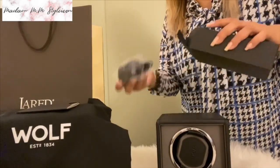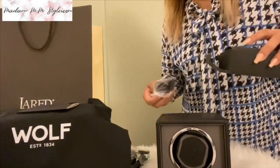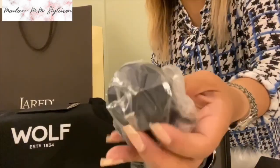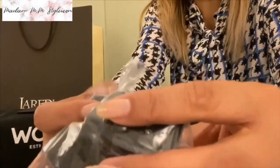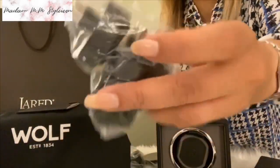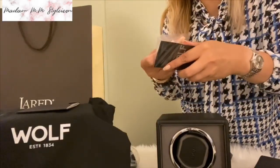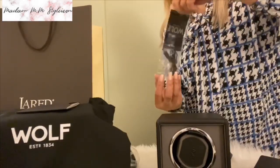Okay, so let's put that. It comes with an adapter or a cable. If you are traveling, you can use this one in Europe, in Asia, in different countries. I don't want to open it anymore because I'm not going to use that. There's another one here, a connector. But I should probably read this. Let's see. I need to get this.